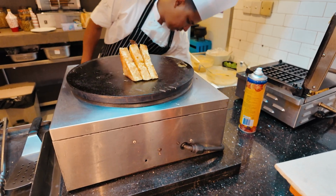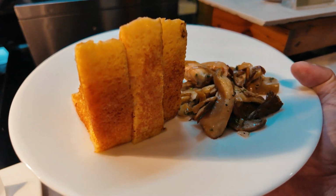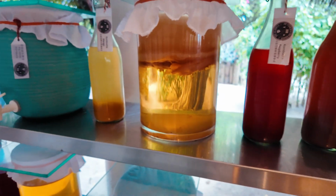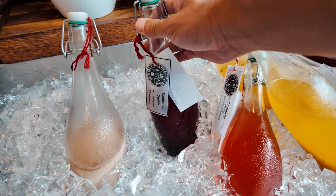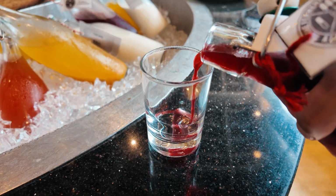The French toast was so freaking good. I kept coming back for more. What really piqued my interest was the kombucha. They make their own kombucha here. They ferment their own kombucha in different flavors. Unlike the kombucha you buy at the grocery store, which is often sour and vinegary, theirs was refreshing and sweeter. I tried most of their kombucha flavors and they were all really delicious.